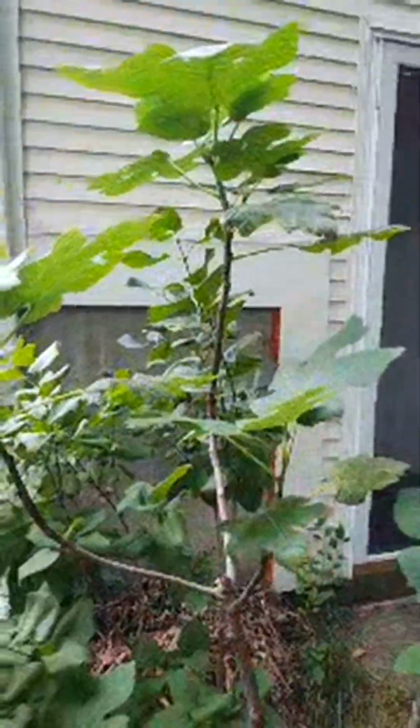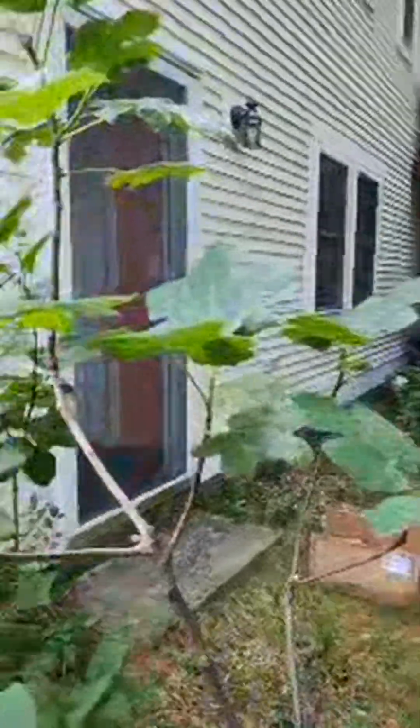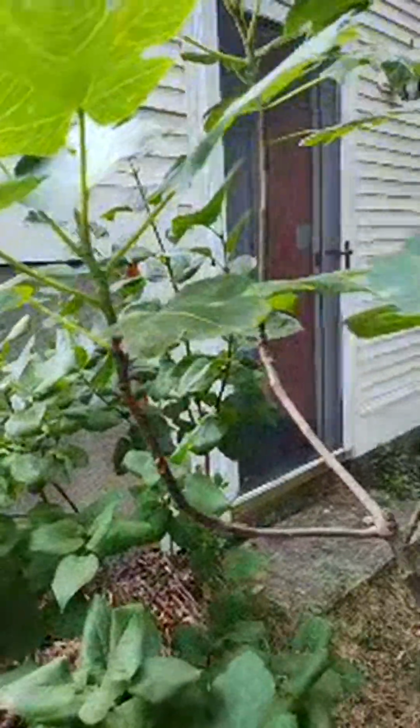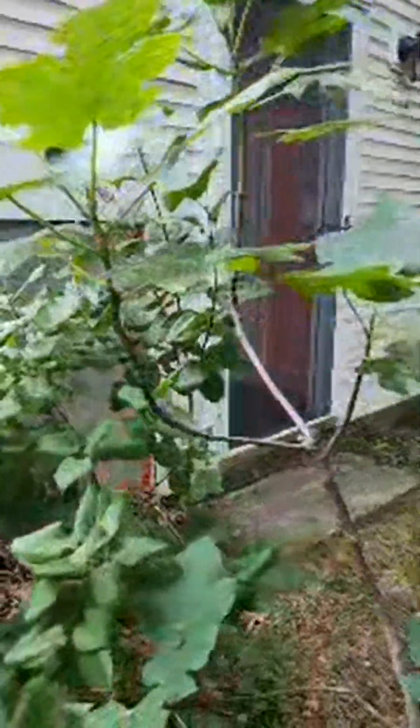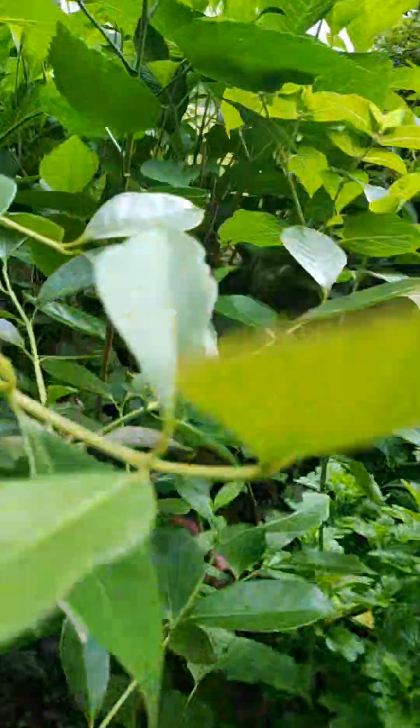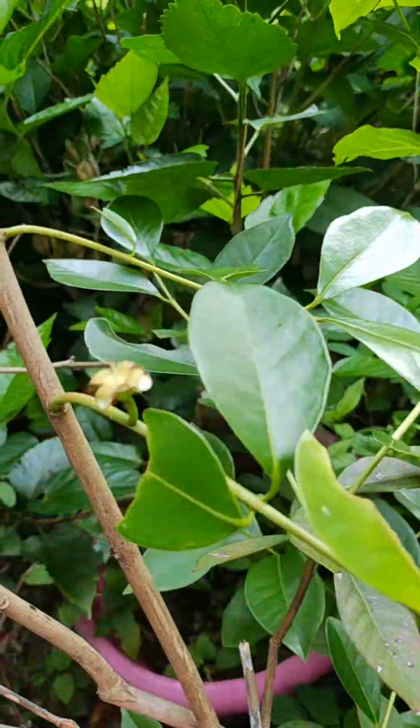This is figs. I heard from my garden WhatsApp group that some people use this for tea, probably. The fig leaves. Do you use? Do you know? This is baby banana plant. This is a guava plant, pink guava. Pink guava, not the usual guava, is this one. Yet to fruit.